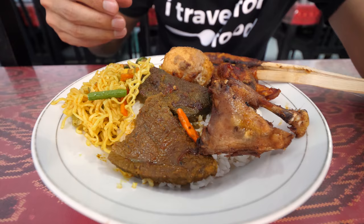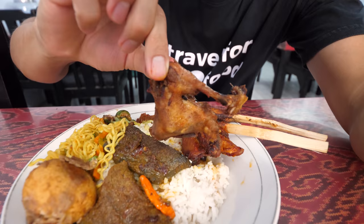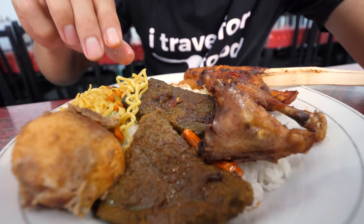So we got an egg here. This is a piece of liver. There's some beef. I got a little tiny piece of chicken. This is a little beauty, like an entire thigh and drumstick, one biter. This is another piece of chicken. I got some satay and some sambal and then perhaps fried instant noodles.